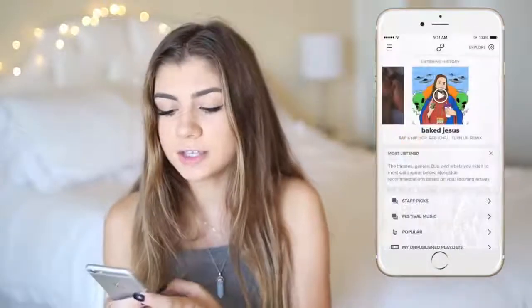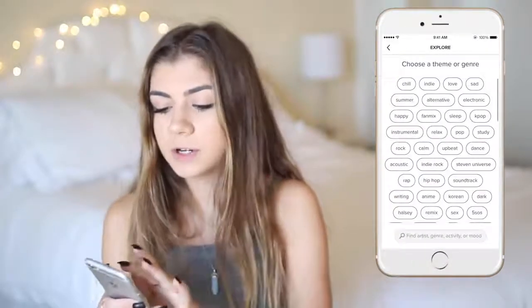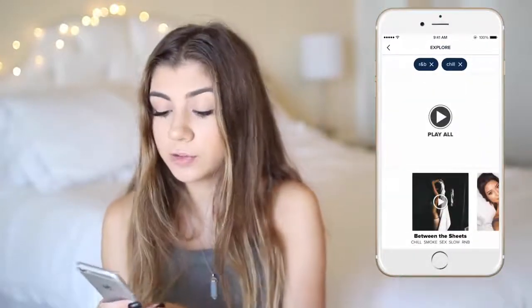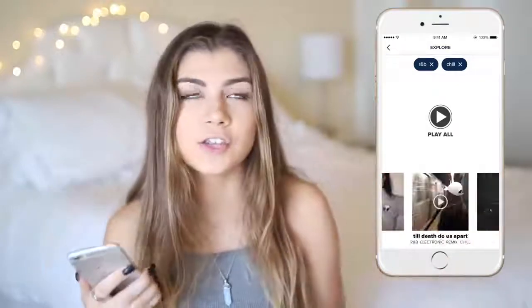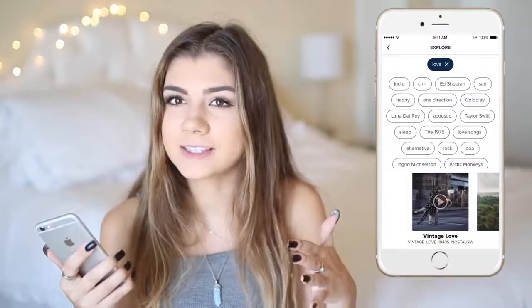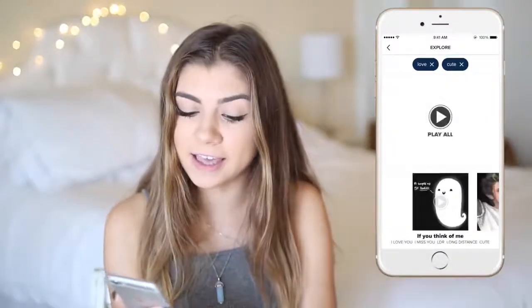I love 8tracks because you can put in tags of what you want to listen to. Let's say you want to listen to R&B and chill music. You would just put those tags in and then it'll give you all these playlists that have those tags. So it's a great way to find new music, and I usually find low-key artists that aren't that hyped up. I find a lot of new people from that and I love it.